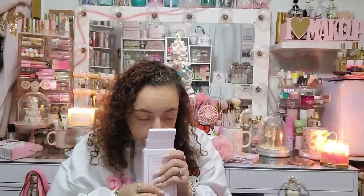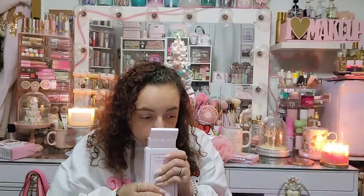Let's give her a smell, shall we? Does it have a thing in here? Oh, I opened the lid and I could smell it right away. Oh, that smells so good. This smells really good. Oh, it does smell like candy.